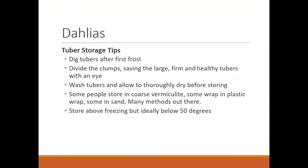Okay. And then once the season's over, a lot of people always have questions about storing the tubers, the tuberous roots. After we get that first frost and the foliage has died back, we're going to cut off that foliage. We're going to dig the tubers from the ground or from our beds. We're going to divide the clumps, keeping the largest and healthiest and firmest tubers for the next year, making sure that each of those tubers has an eye on it, a growing point. If it doesn't have a growing point, then that tuber's not going to sprout the next season. You want to wash those tubers well and allow them to very thoroughly dry before it's time for storage.